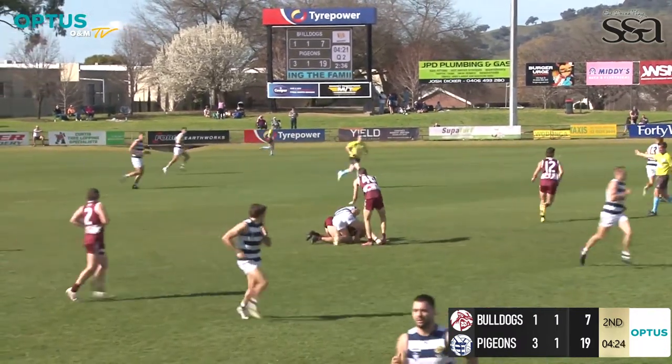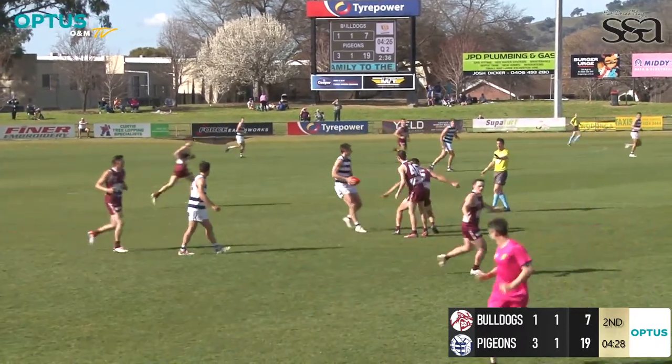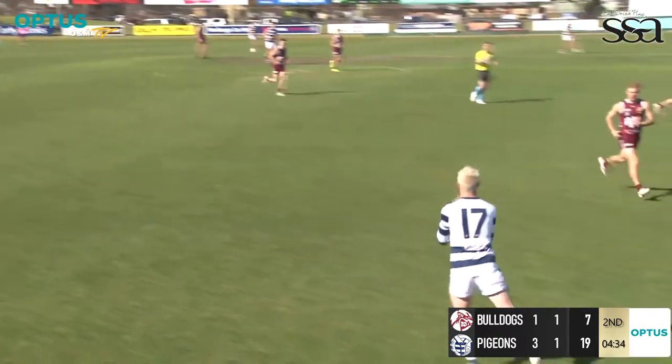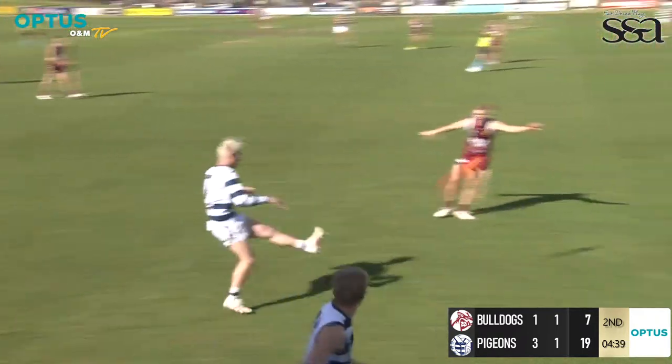Yeah, he just had way too much time. I don't know how much talk he was getting either, but he went through them really well, did Ollie Greenhill, but just held on to it a little bit too long. So Matt Casey yet to kick a major in that opening term, coming off 5 last week. 2-goal lead here to Yarrawonga.